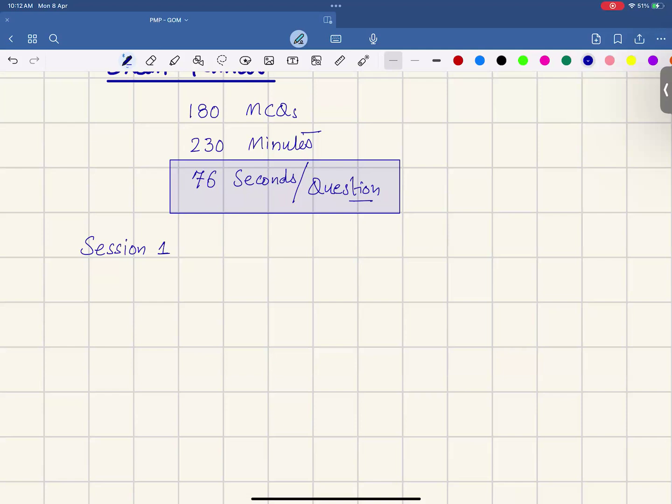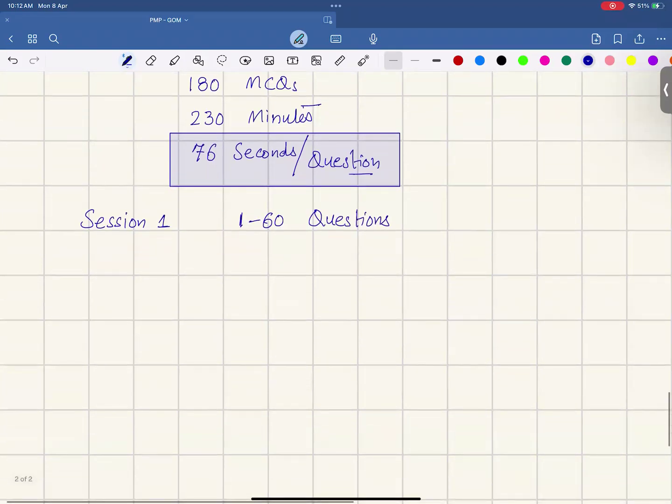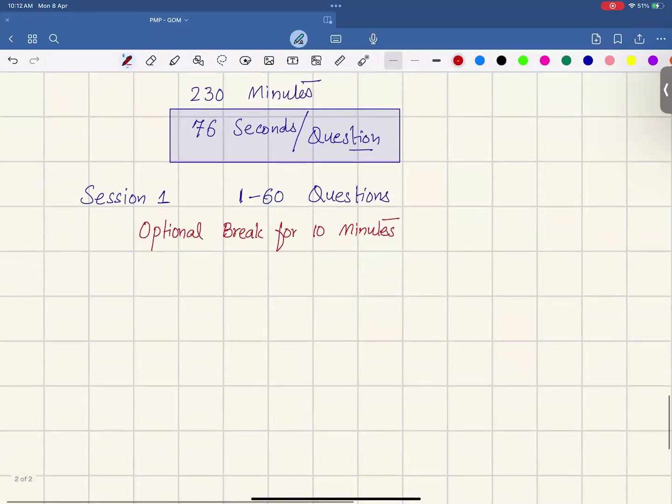In session 1, you will be having 1 to 60 questions, right? And after that, you will be having an optional break for 10 minutes. You can have a break for 10 minutes. You can skip this break. However, I strongly recommend go for the break. Once you complete your 60th question, then the next thing is break, go for the break.